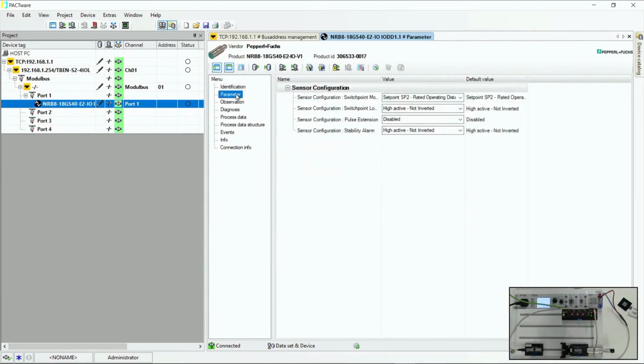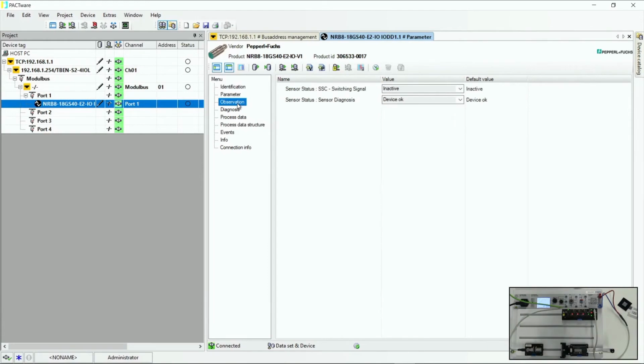If I go to the other section, parameters, these are the default ones. We will switch when we get to the rated operation distance. It will be high active, so when we detect, we will have 24 volts, and the stability alarm will be on or enabled. If we go to observation, I get nothing, but that's because I forgot to enable the cyclic reading of these values. When I get closer, it goes active. If I move away, it becomes inactive.